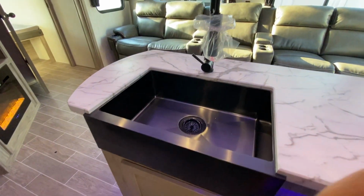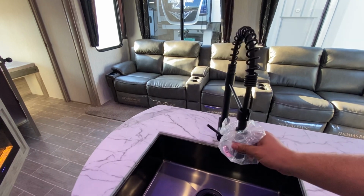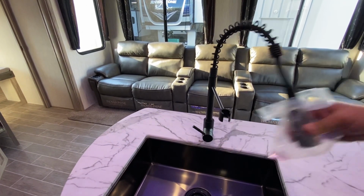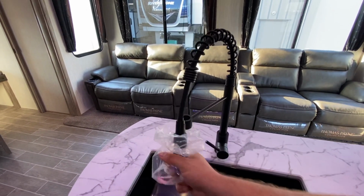But I have a feeling that this camper is going to remain sold out. This is the first one that I have seen. We have pre-sold a ton. Residential right there. You see it comes off, moves all around, hits your dishes from all angles. Chase that thing back down.